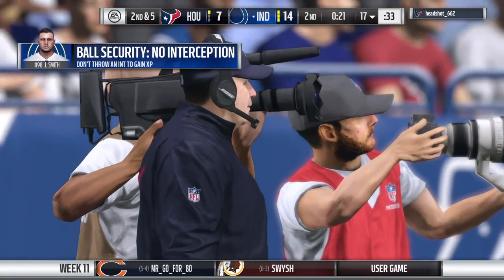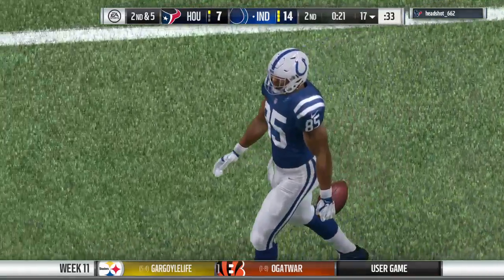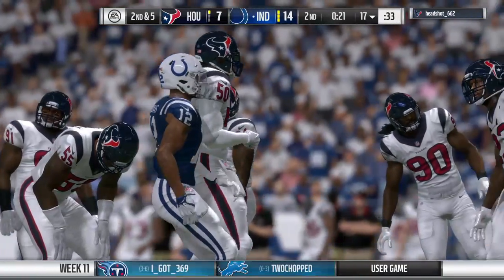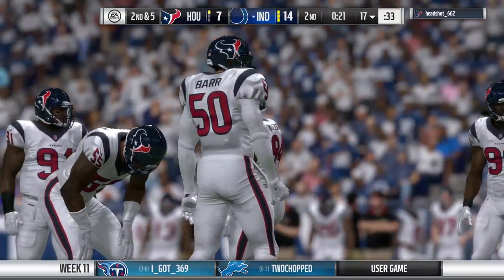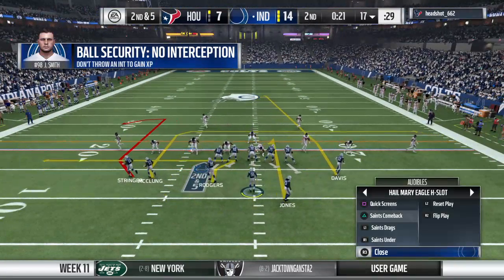Let's make this one simple. What a catch, especially the finishing part of getting his feet in bounds, toe tapping, and, of course, foot dragging. A little tapestry, if you will. Oh, I like it. Completed pass play. Now let's see if they go back to the air or to the ground.